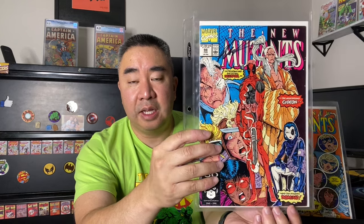And you have to have this book along with New Mutants 87. This is New Mutants 98. And this one is also signed by Rob Liefeld right there. So pretty awesome book, pretty high grade as well. This one is not going to be sent in to be graded. This one will probably be on sale just as is.